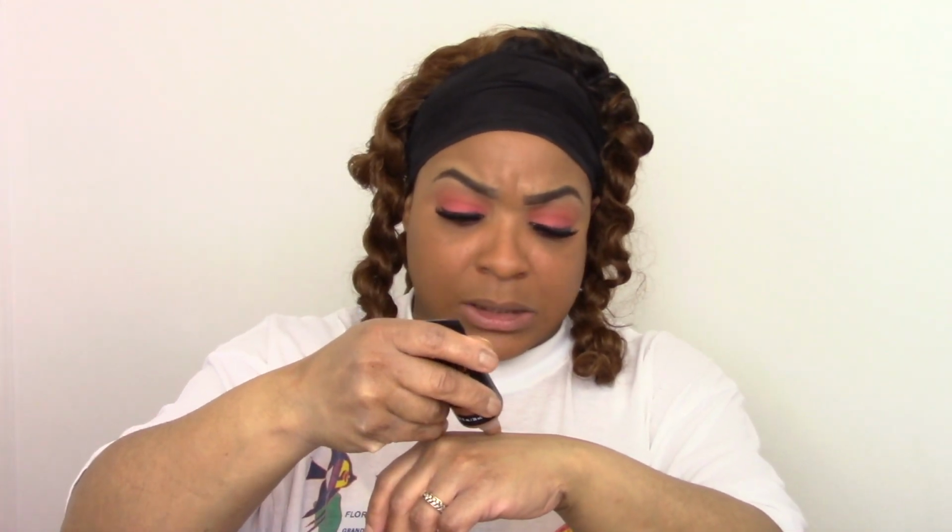Let's see if we can build it up, even though this is dark as hell. So that was kind of like one pump. It doesn't come with a pump, it comes with the squeeze. I mean, this is a nice skin tone though, complexion here, especially if you like a golden yellow undertone. But the build of it is like bomb. Girl, this is like medium to full coverage. This is a beautiful foundation.